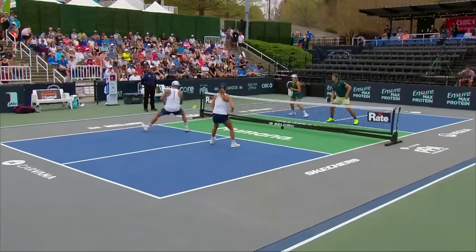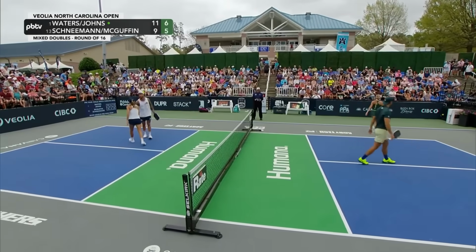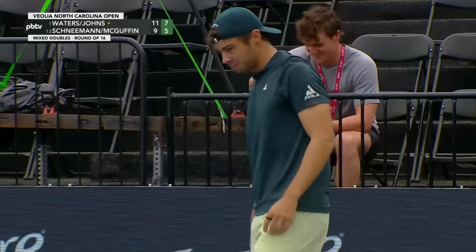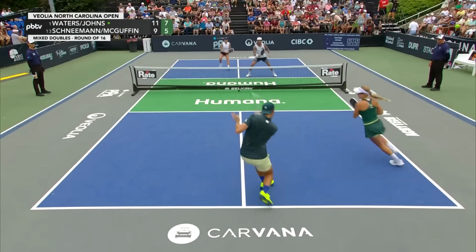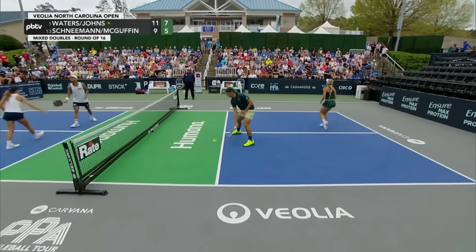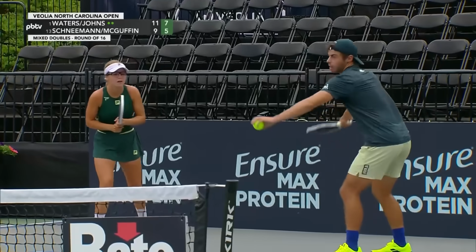Point. McGuffin crouches for the Scorpion, wasn't there in time. Ben Johns steals another, 7-5. Tyson a hair late with the paddle position on the reload. 7-5-1. Wow. Second serve. Waters hungry again, taking off for the left. A great recognition from Lacey Schneemann to start her slide to her right to find a backhand counter. 7-5-2.